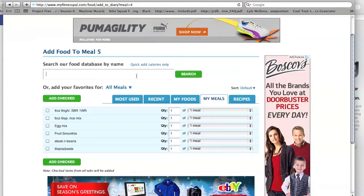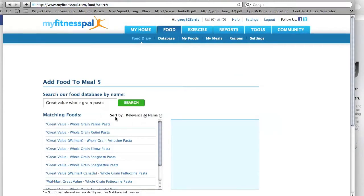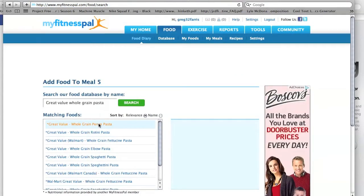Quick tip: in order to find the exact thing that you're trying to look for, type in the brand first. I get a lot of my things from Walmart and Dillon's, so I could just type in Great Value whole grain pasta, and that'll give me pretty much right away the number one thing, most likely what you're looking for.